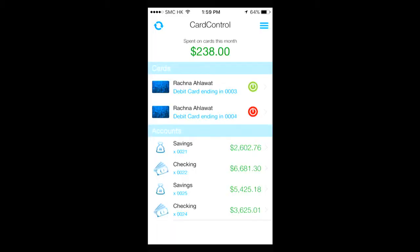So I logged into this application, and this is also offered as integrated application into the mobile banking, online solutions, or mobile wallet. What I'm showing you here is a standalone application, but basically APIs make it possible to invoke this as a feature from the existing mobile application. So what you see here is basically I have two cards that I'm managing on this application. As the button denotes, one of them is on, the other one is off. And then I can also see the associated accounts and the balances. So I'll go ahead and select the first card.